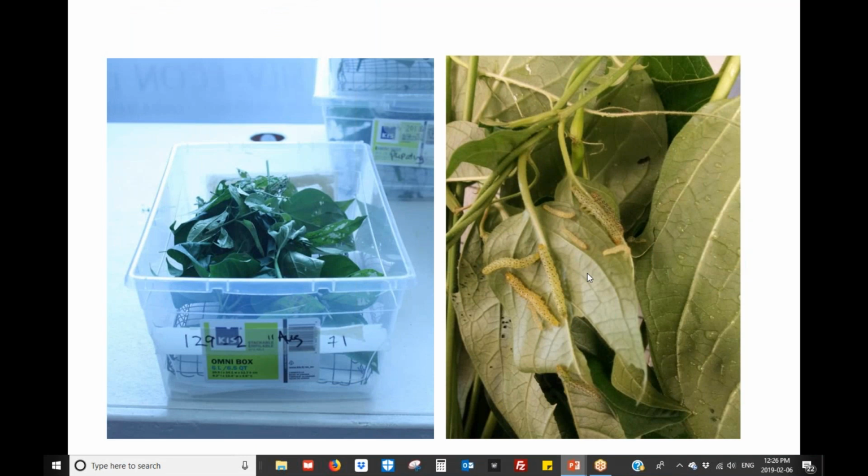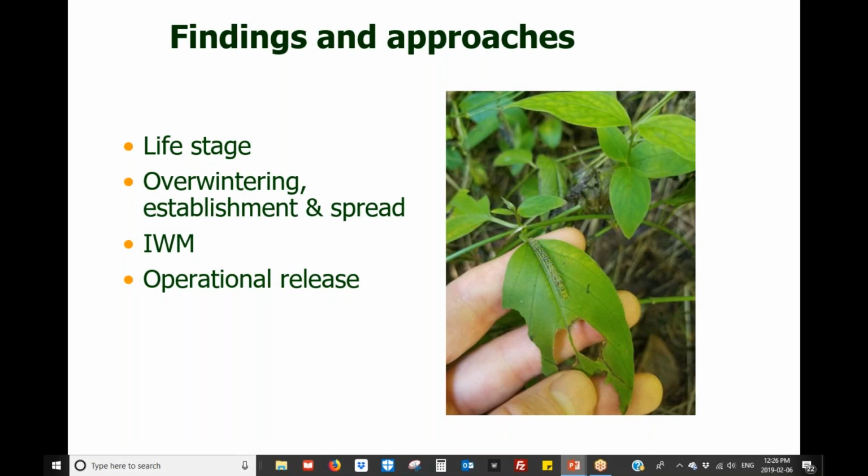As they get older, they feed more heavily, and we can't keep them in potted plants. So we feed them cut dog strangling vine. If we're rearing them in the lab, we do rear a portion of them through for a lab colony, but we release as well. And these would be the stages we release at. So you can see this bin here on the right. That would be what we would take out into the field. So that's the rearing portion of things in a nutshell.